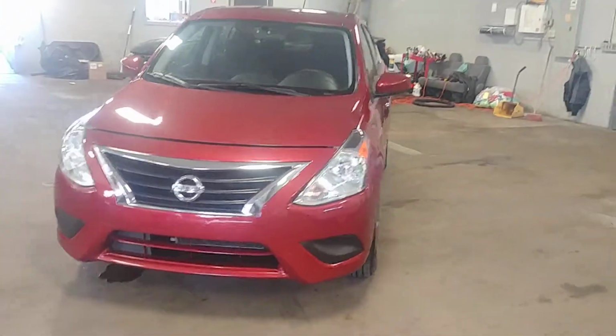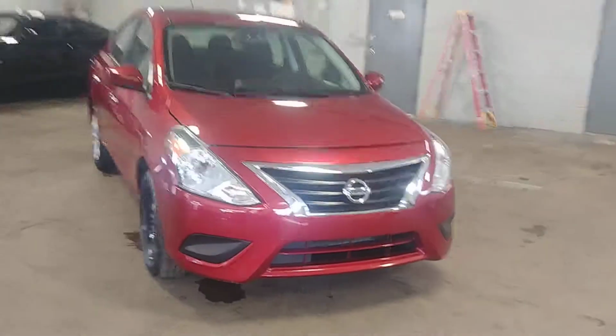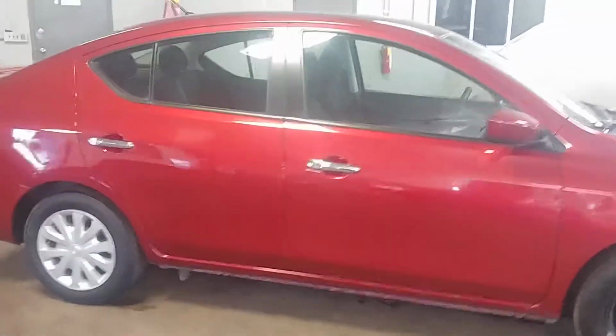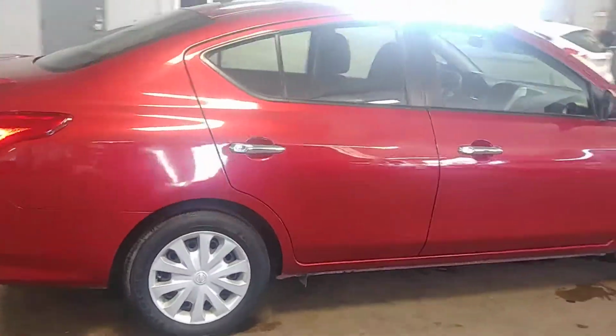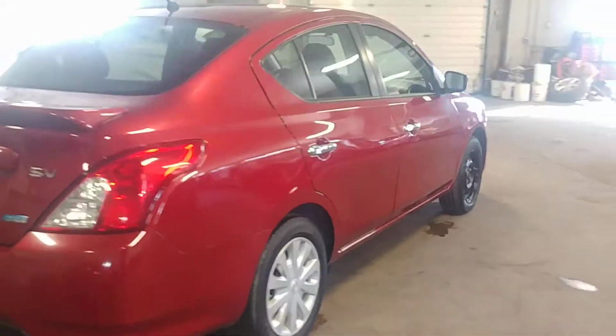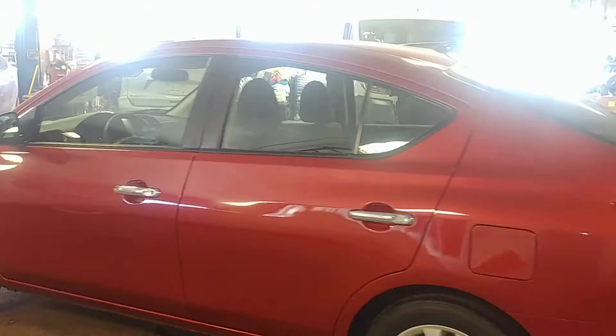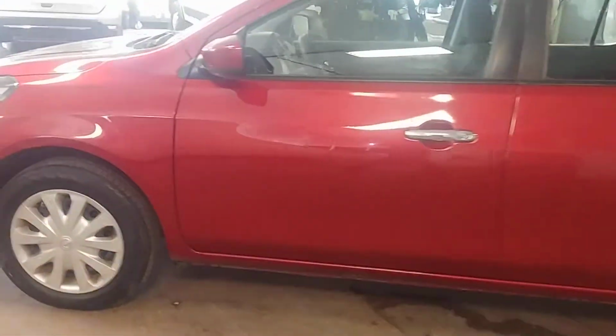All right, ladies and gentlemen, Northeast Leasing here, proud to present this 2016 Nissan Versa. It is the SV model. This reddish burgundy with black interior, AM/FM stereo system. It's got 57,000 miles. It is a salvage vehicle.